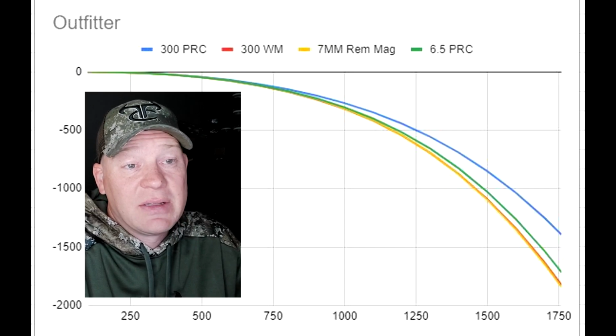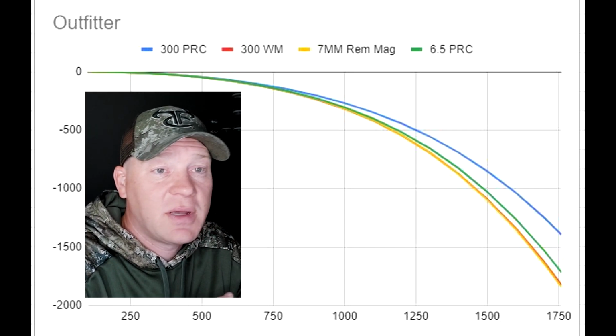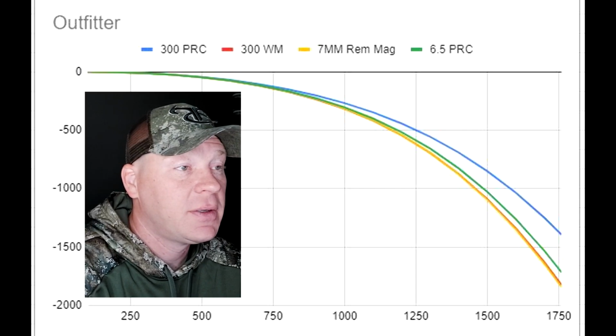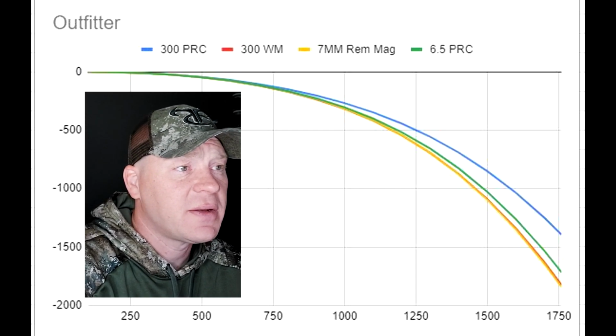750 yards, the curve is still pretty flat. All those are stacked in close. 1,000 yards starts to change a little bit. These are lighter with some BCs that are not quite as good. But at 1,000 yards, 300 PRC is winning.